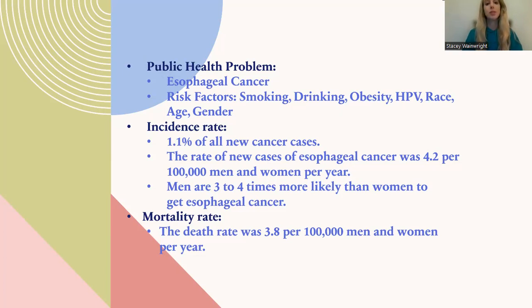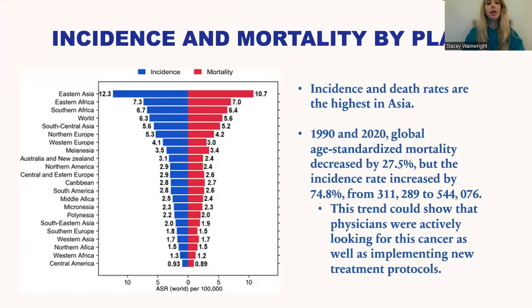Now, when we looked at the mortality rate, the death rate was 3.8 per 100,000 men and women per year. When we looked at place, the incidence and mortality showed that Eastern Asia dominated incidence rates and mortality rates.